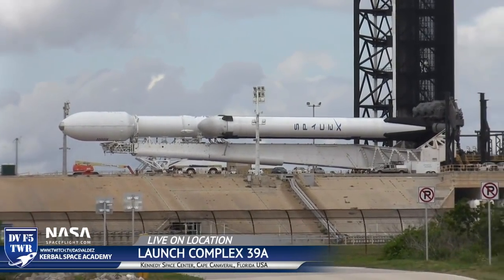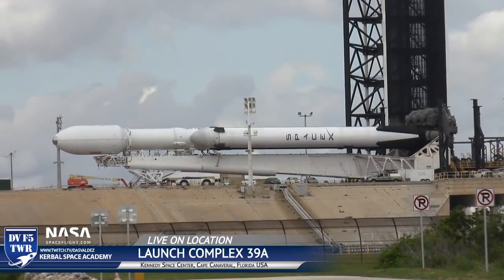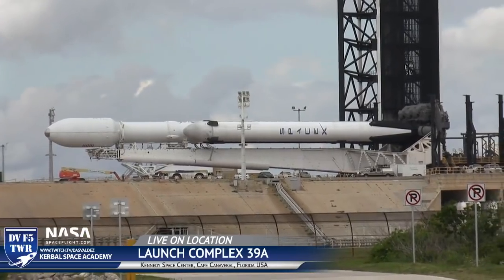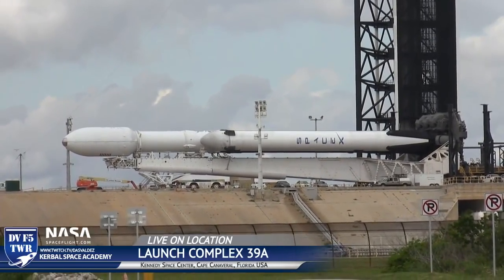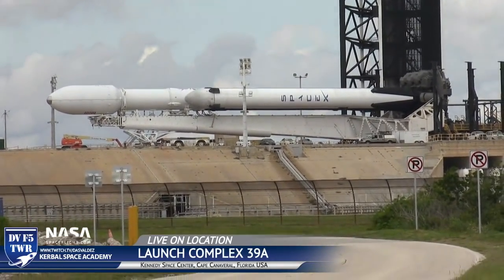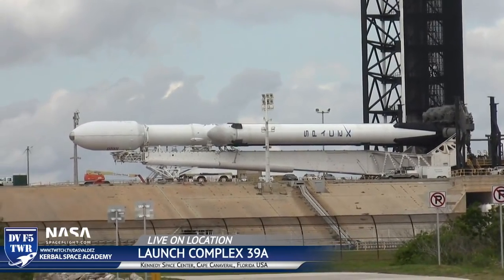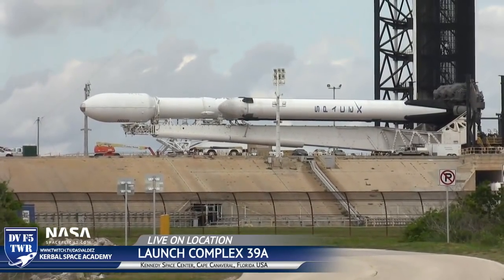But what's the payload? The payload is a communication satellite. It's Arabsat 6A. Communication satellite. Most advanced telecommunications satellite Lockheed Martin has built. Excellent. Yeah. And let's see here. Watch the rocket touch back down after the first launch gave you chills. Vibes. Hopefully we see that again.